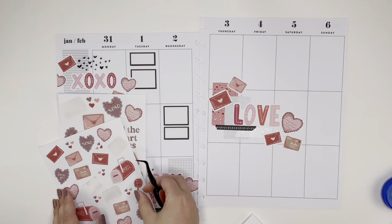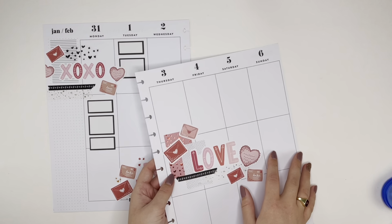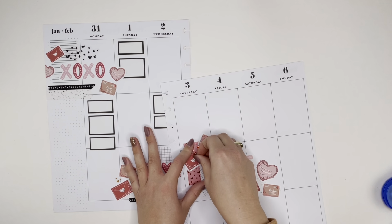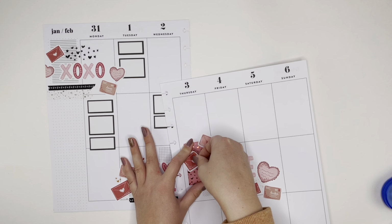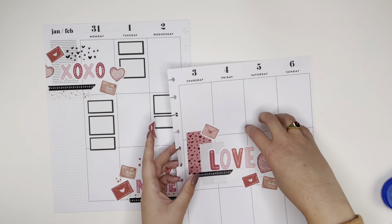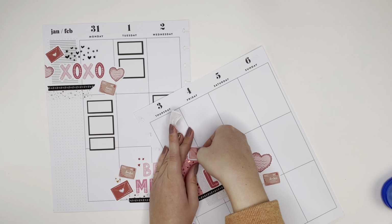Now, how do we feel about that? I don't know how I feel about that. It feels like a lot. I don't exactly love it, and I don't exactly hate it. I think the reason that I don't like it is because it all kind of angles down. So the way that I'm thinking I'm going to correct this is by removing all of the little letter stickers that I just placed, and then taking that cluster of them that's currently kind of sloping down, and moving it upwards so that it makes a more solid, clustered shape.